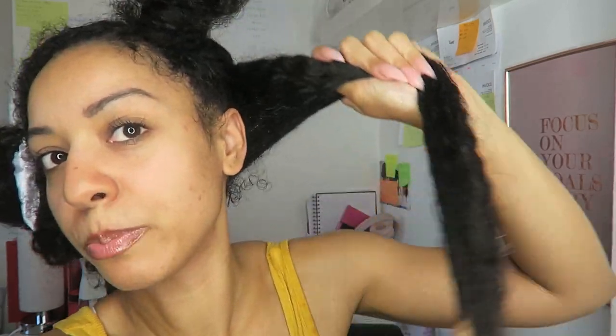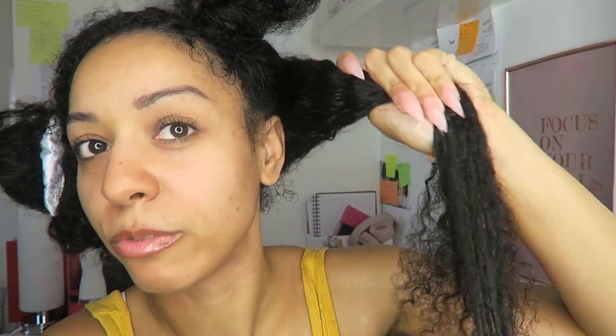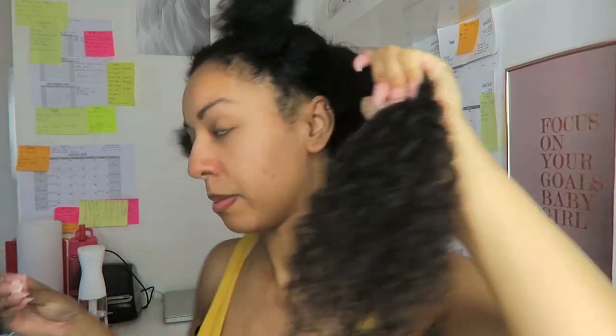Okay, so now you can see that it's starting to soak up the product better, and we're getting a bit of definition here. But again, we don't want too much, because that's what the curl cream is going to do. I like to, again, finger detangle. I detangle when I wash my hair, but I like to detangle again when I'm styling it. Okay, so now you can see that it's nice and moisturized.